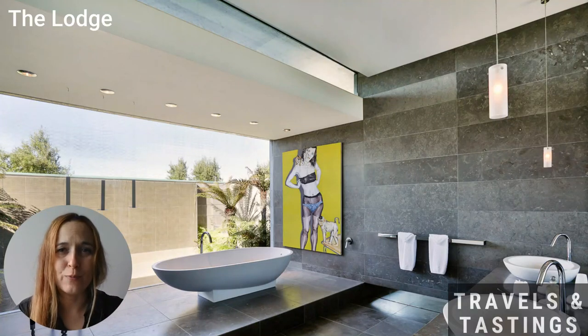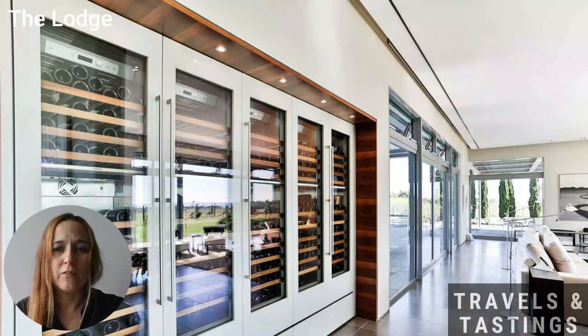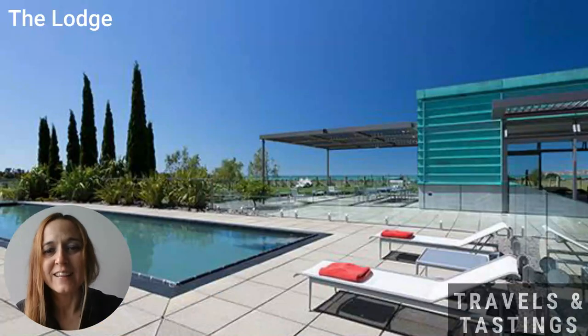Well, we will end this presentation with some beautiful pictures of the lodge. If you want to have a luxurious experience and stay in Elephant Hill Lodge while you taste those exquisite wines, you will enjoy breathtaking views over the vines and you have your own cellar wine fridge inside the room. This is a dream of the sommeliers.